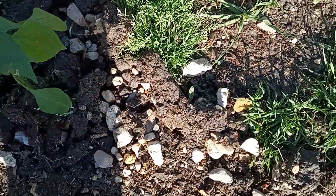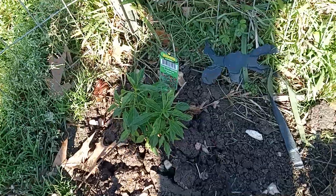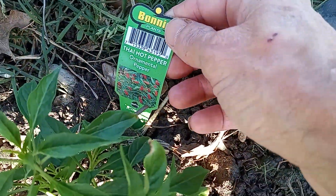Everybody, this morning when I came out here, everything was like laying down on the ground. So, and that's a Thai hot chili pepper. I love those things. They're nice.